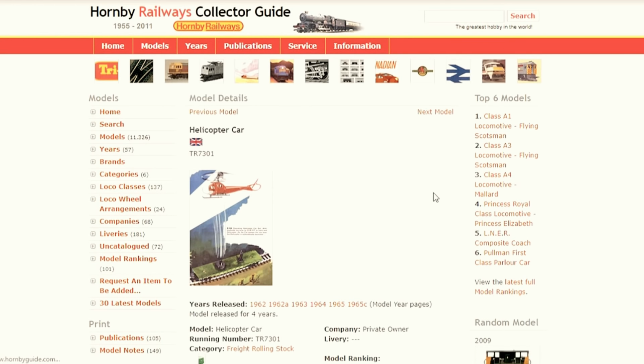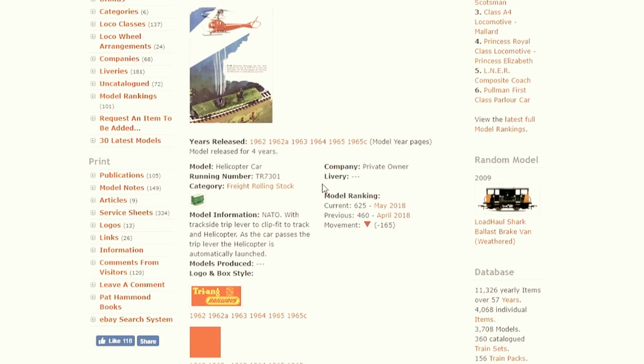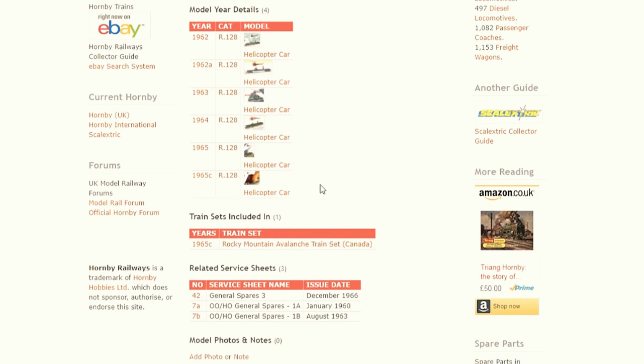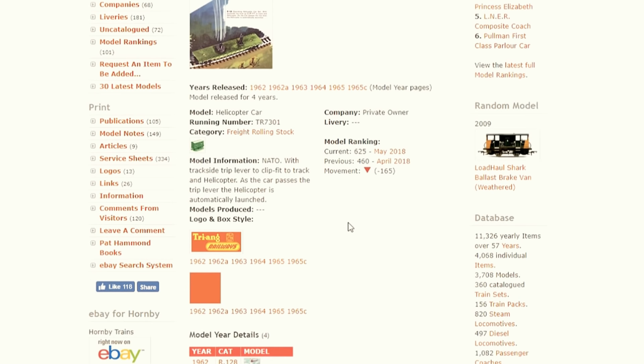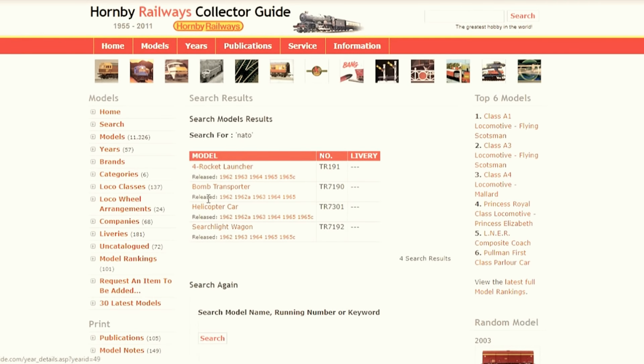The helicopter car, now this one, again, if you come down here, it shows it as being 1965, the Rocky Mountain Avalanche train set for Canada, which is right, that is correct, but it doesn't show it as being in any other sets, and yet it was in that 1982 one, what I've just shown you, with that Strike Force Action set. So not necessarily every bit of information is spot on this site, although it is very, very good.